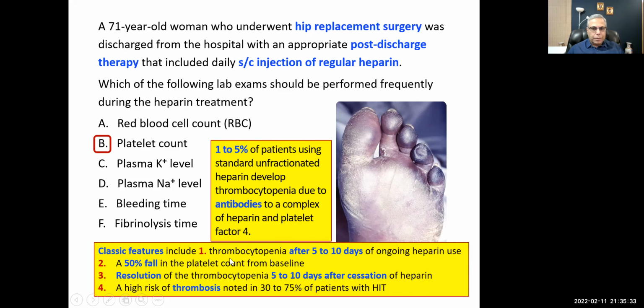Clinical features of thrombocytopenia: it occurs after 5 to 10 days of ongoing heparin use, with a 50% fall in the platelet count. So we must have taken a baseline, or we must always take baseline measurements. That's very important. Resolution of thrombocytopenia occurs 5 to 10 days after cessation of heparin, and a high risk of thrombosis is noted in 30 to 75% of patients because of the activation of the platelets due to this antibody.